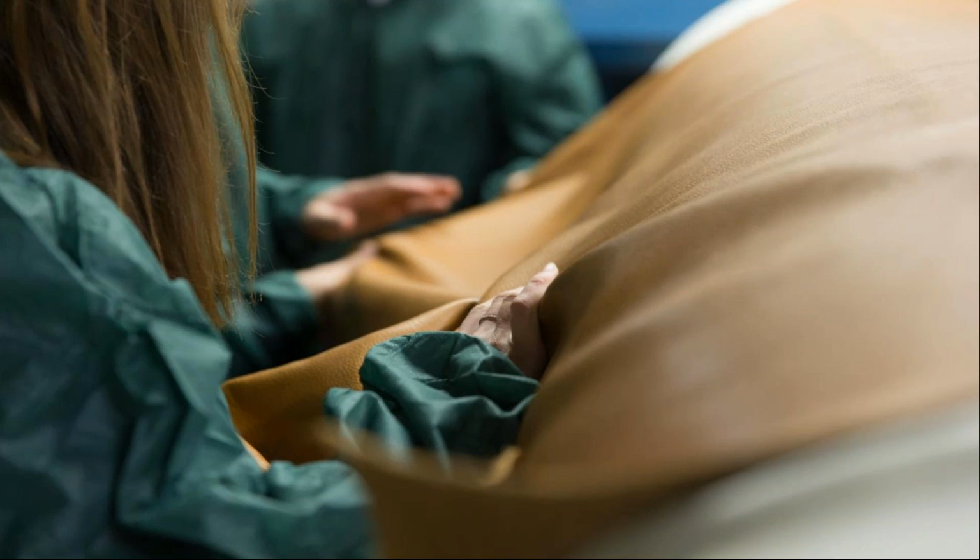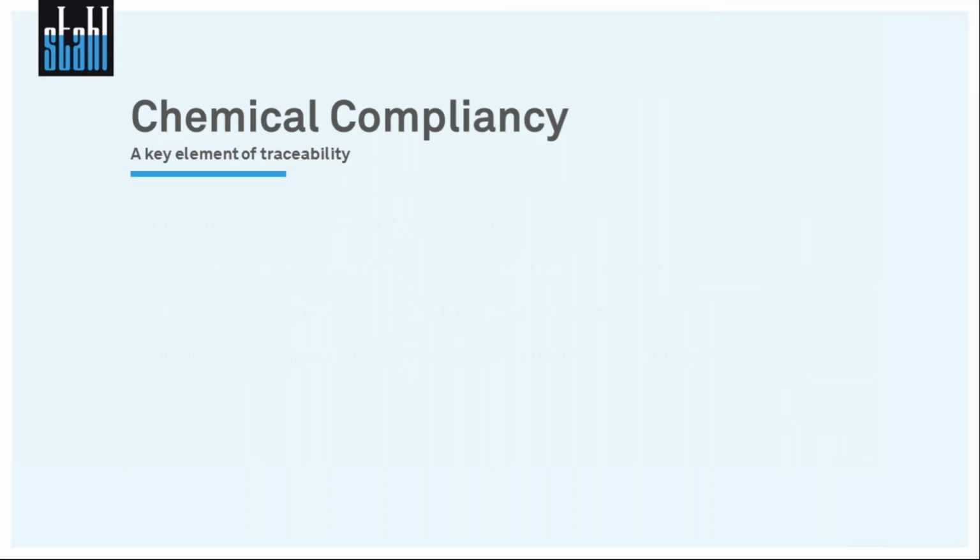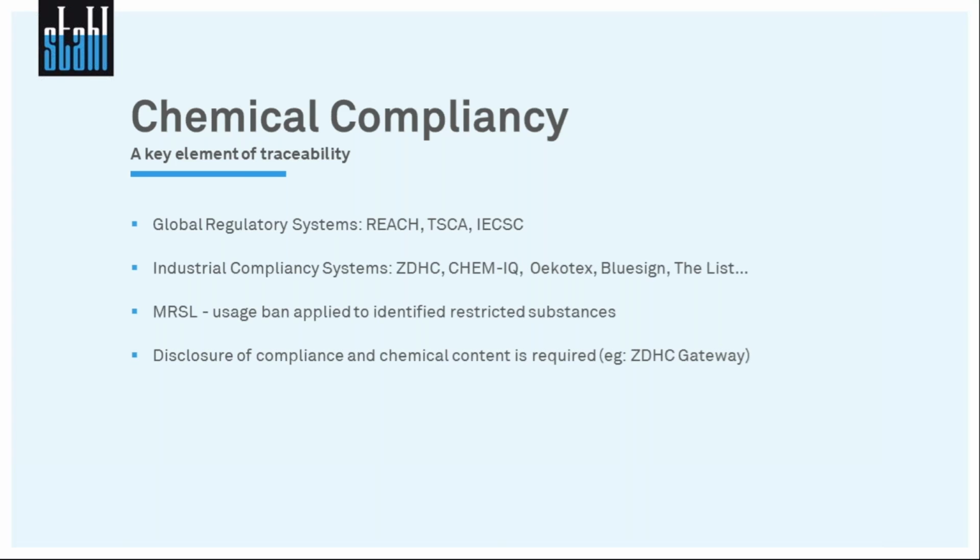And this is really what we were trying to achieve at the event, triggering conversations and processes and actual real actions that can reduce, not just reduce environmental footprint, but improve traceability in this case. But of course, traceability is not just about stamping the hides, as we said. We believe that chemical compliancy is an important element of traceability.